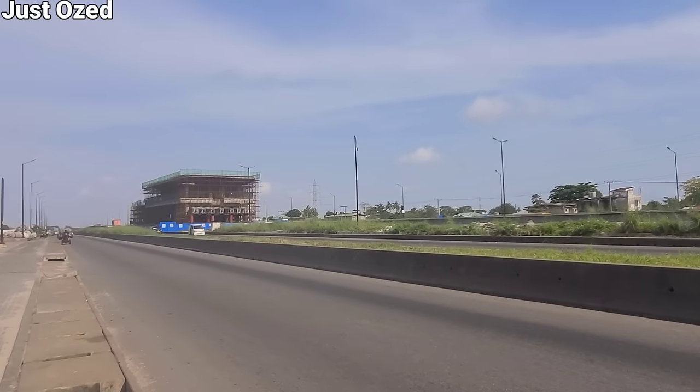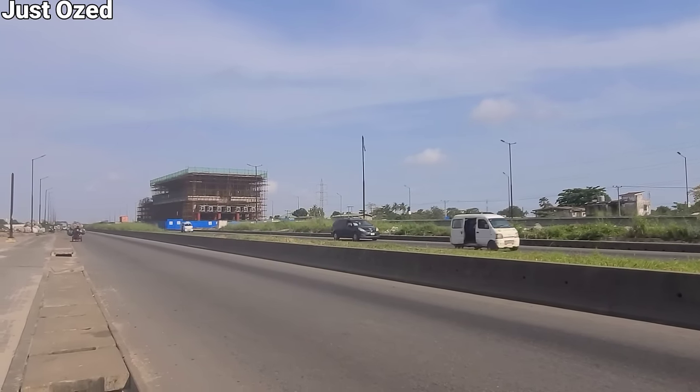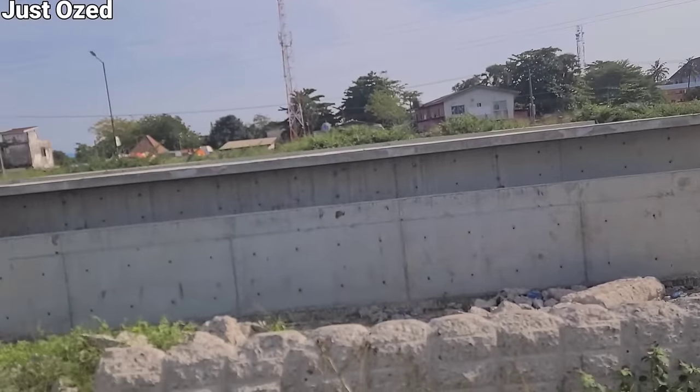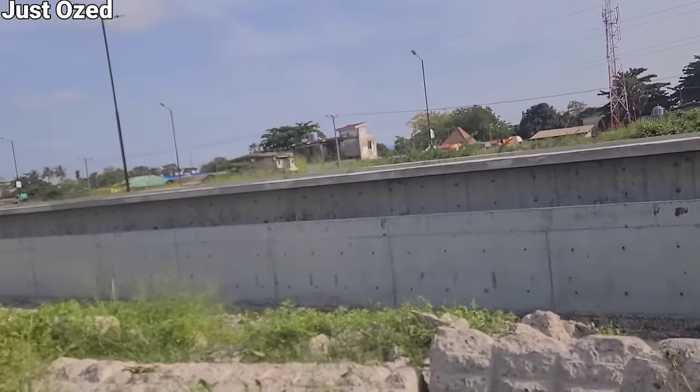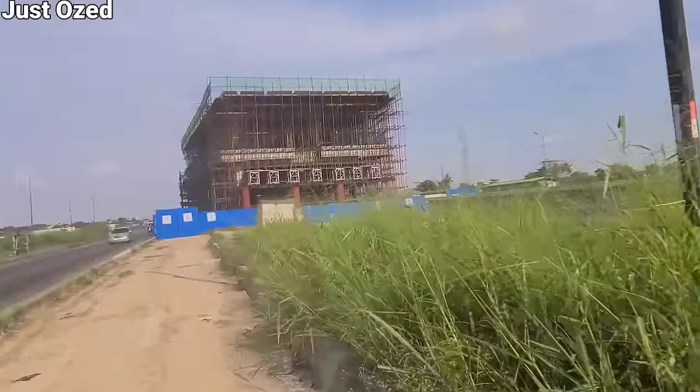This is Agboju area on the corridor. I'm approaching the station under construction. So let's explore to see what's going on there. This is the railway heading towards the station. Obviously, this is the progress I am seeing on the construction here at Agboju area on the corridor.